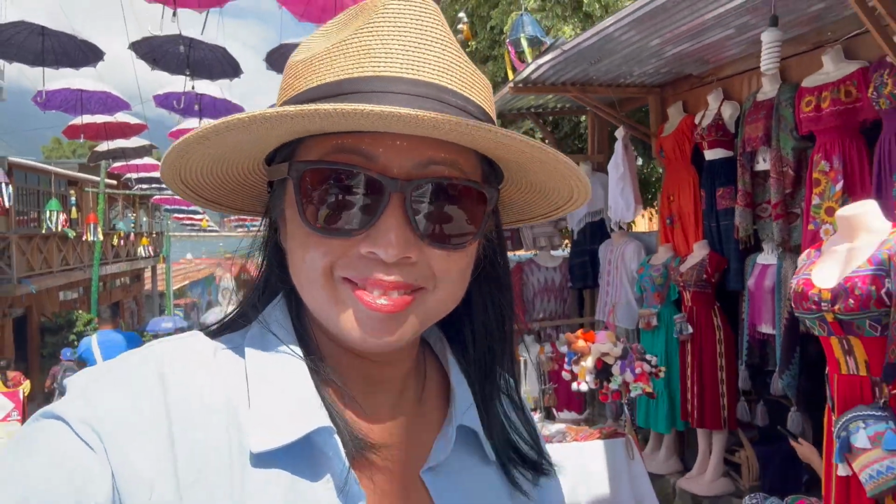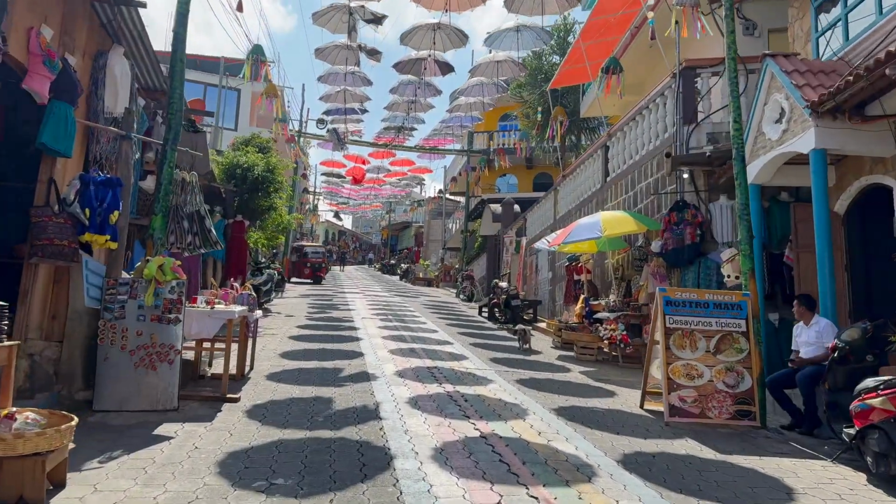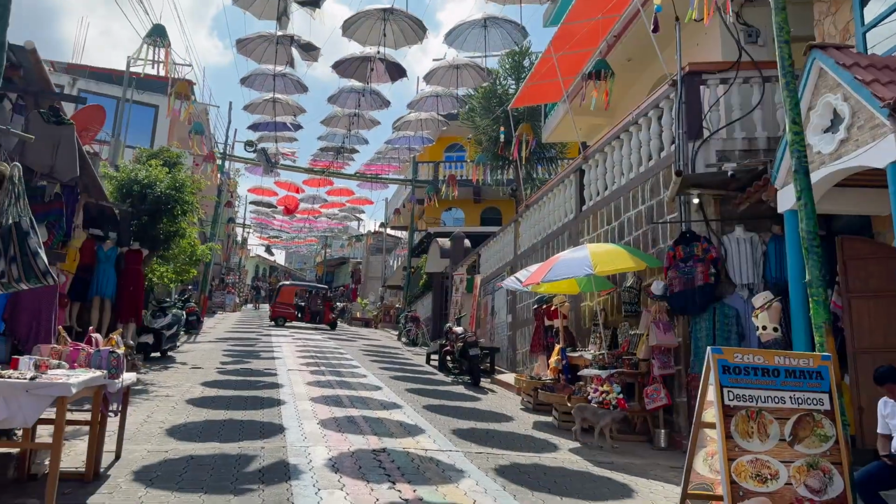So apparently the businesses in this city are run by women. I can't get over how aesthetically pleasing the streets are. Definitely Insta-worthy.